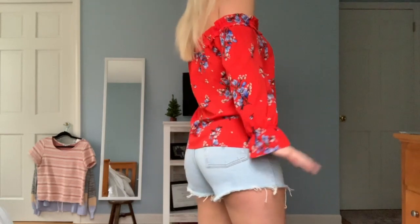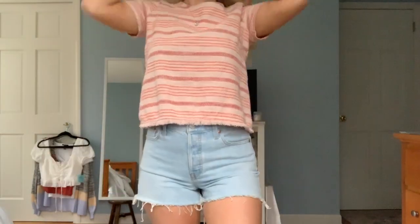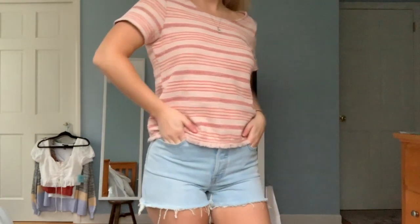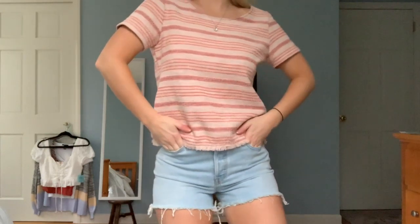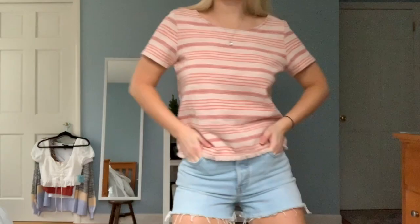I love the red. For some reason, I've been falling in love with red lately and I'm so excited to wear it for summer. Next shirt is actually from TJ Maxx. I actually have the same one in a plain white one and I wear them both to work. They are super duper pretty and they complement my body style very well and they are both size small.